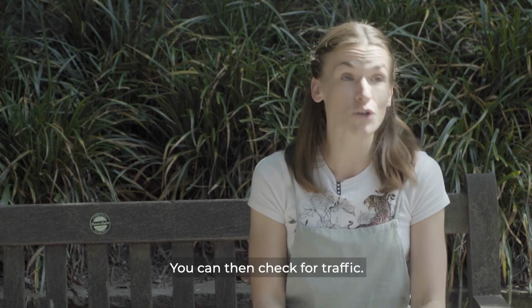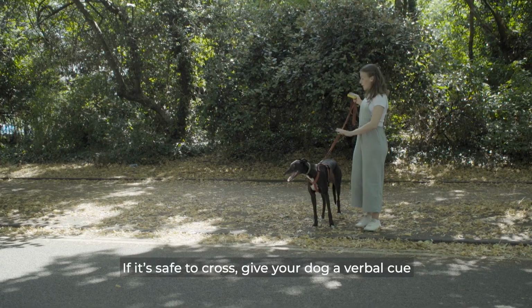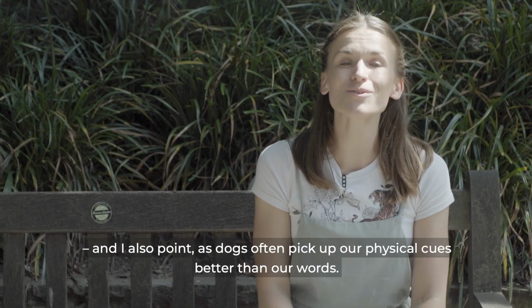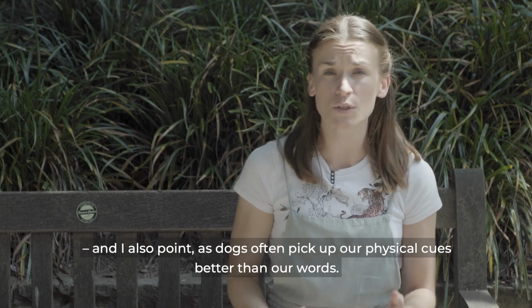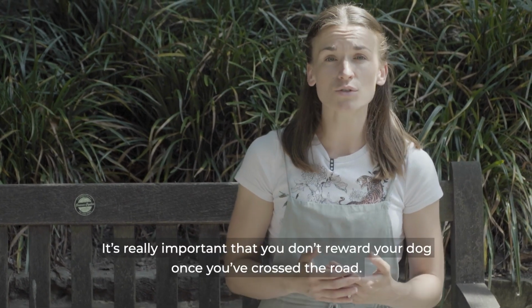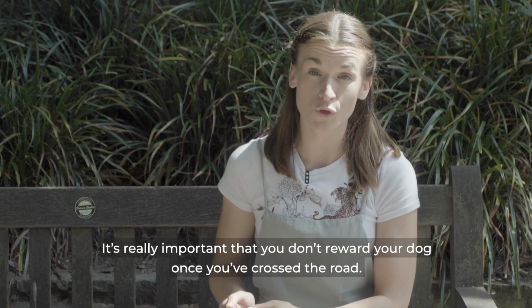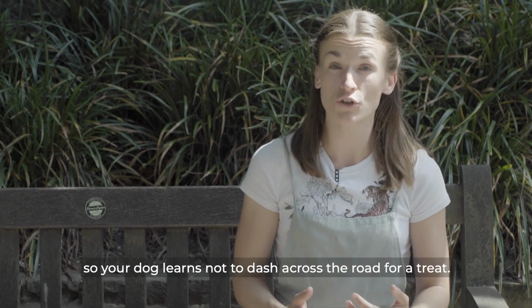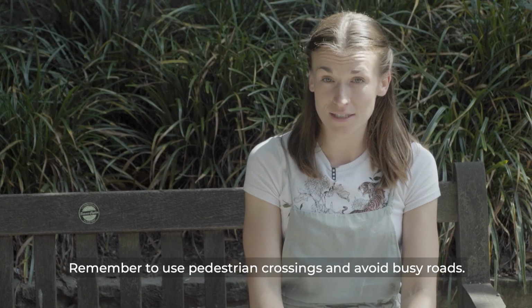You can then check for traffic. If it's safe to cross, give your dog a verbal cue. I use over, and I also point, as dogs often pick up our physical cues better than our words. It's really important that you don't reward your dog once you've crossed the road. We want all the praise and treats to happen whilst they're waiting, so your dog learns not to dash across the road for a treat. Remember to use pedestrian crossings and avoid busy roads.